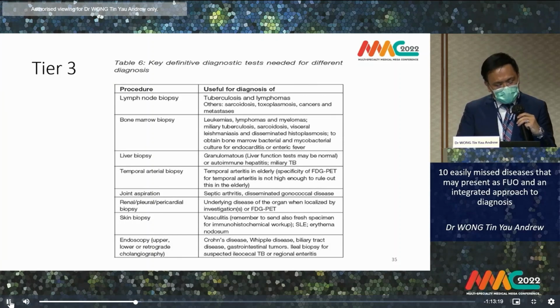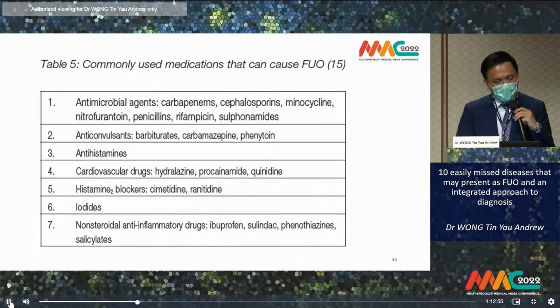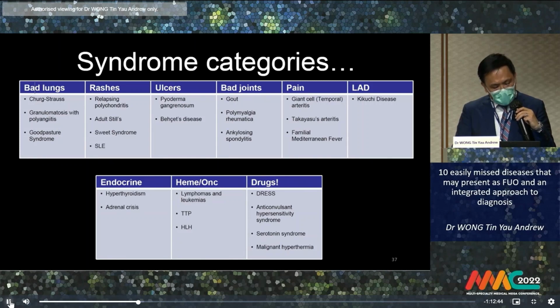And here are some of the definitive diagnostic tests. One of which I just want to highlight is the temporal artery biopsy in some persons above the age of 55 who might not have other clues. Even the PET-CT may not be sensitive enough to rule that out in the elderly. And when drug fever is suspected, fever generally subsides within 2 days after discontinuing the suspected medications.